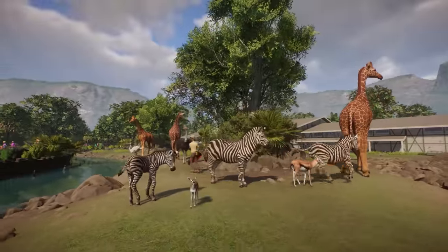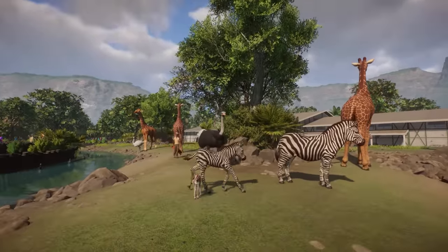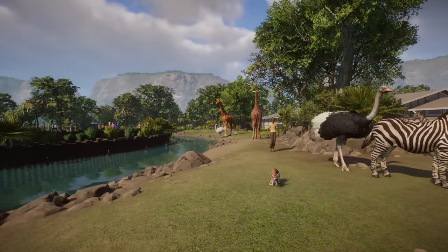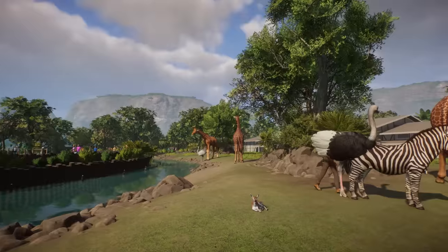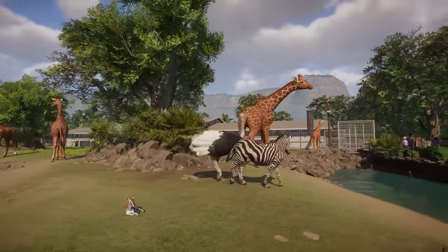Oh man, did they change anything of the graphics or something? I mean, I am so much enjoying the viewing of the zoo and so many angles.